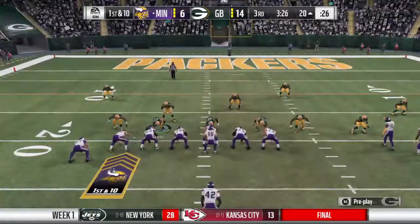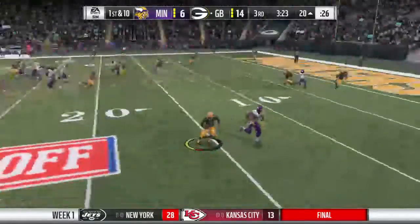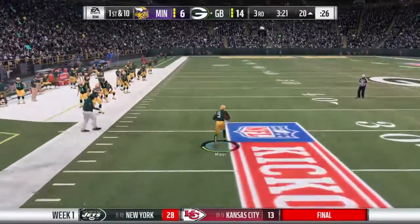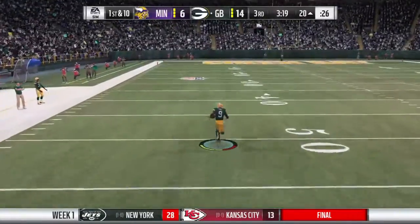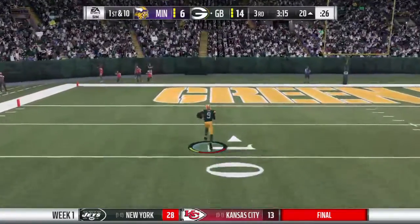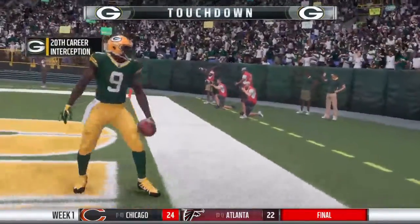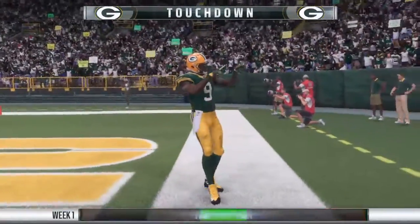Here we go. Green. On first down, Schwartz. And he fires one that's intercepted. Picked off at the 15. He's at the 50. The 30. Past the 20. And into the end zone. It's a pick-6 and a Packer touchdown.